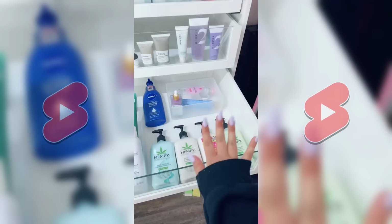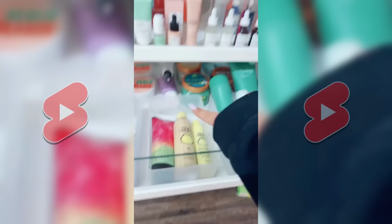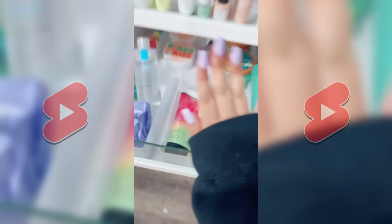This drawer is like the body drawer. We have the pumps, the sprays, and the oils. Extra body scrubs, and after one leg, I realized that this is gradual tan. Can you imagine what my leg looks like right now?